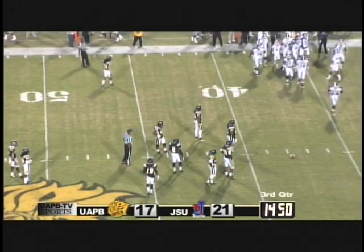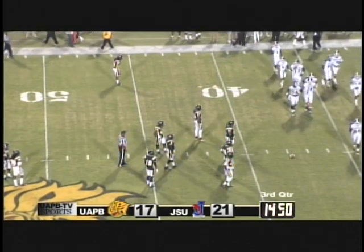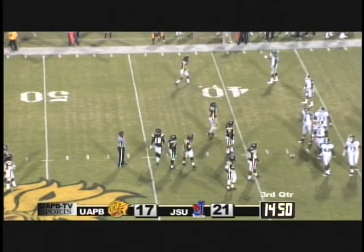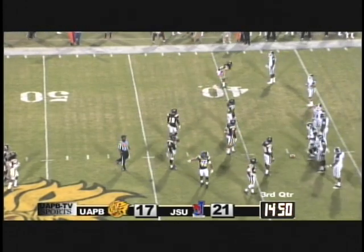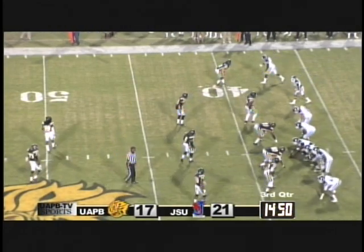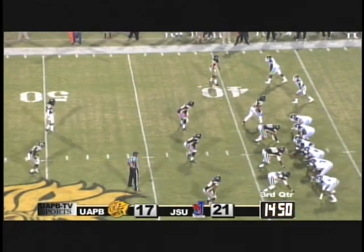But Carl, your impressions of the first half? Well, UAPB has dominated the first half. And, you know, in terms of time of possession, UAPB had the football 22 minutes and 23 seconds versus the 7 minutes and 37 seconds for Jackson State.